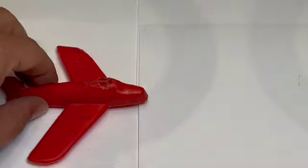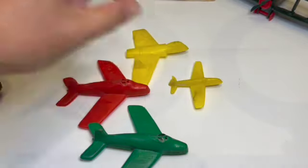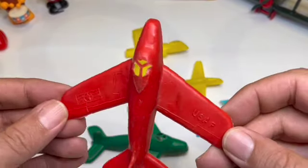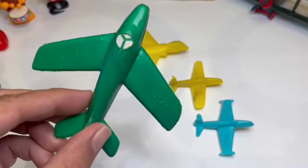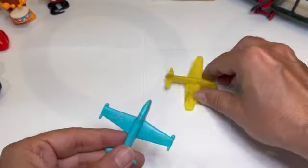So we go from the hard plastic to the soft plastic, and I've got 5 of these United States Air Force planes, made by a company called Peyton in, I think, the 1960s. I think it was 1962. They patented their toys. So, plastic, soft. So, a red one, a green one. This is a neat looking one. And then 2 smaller ones.